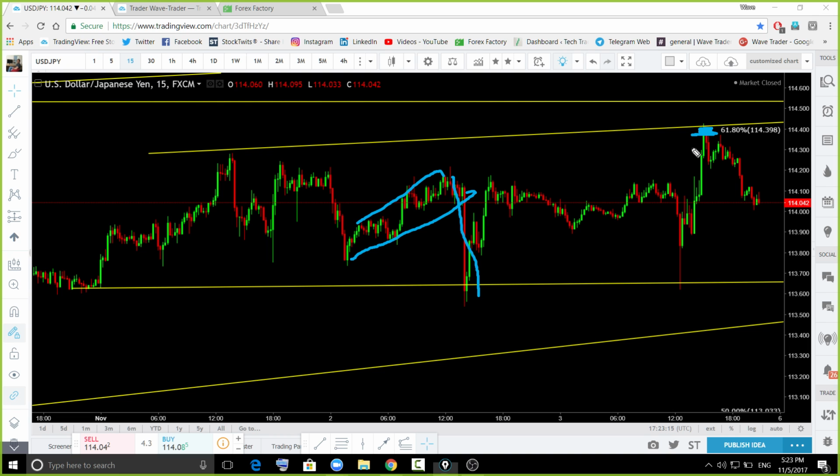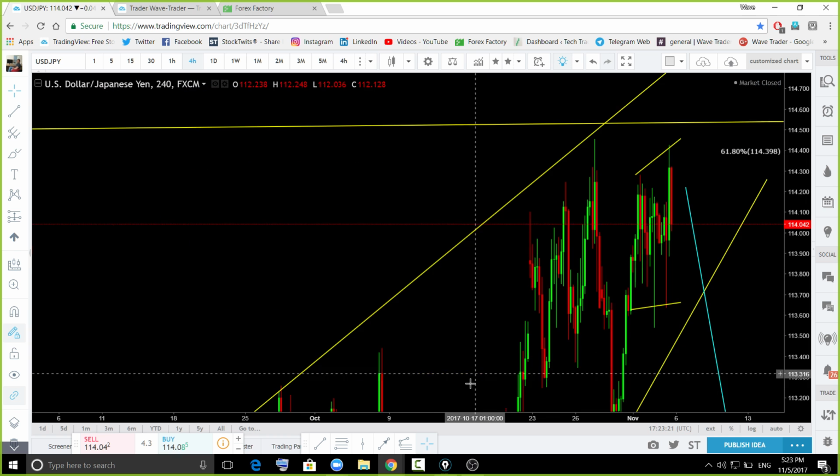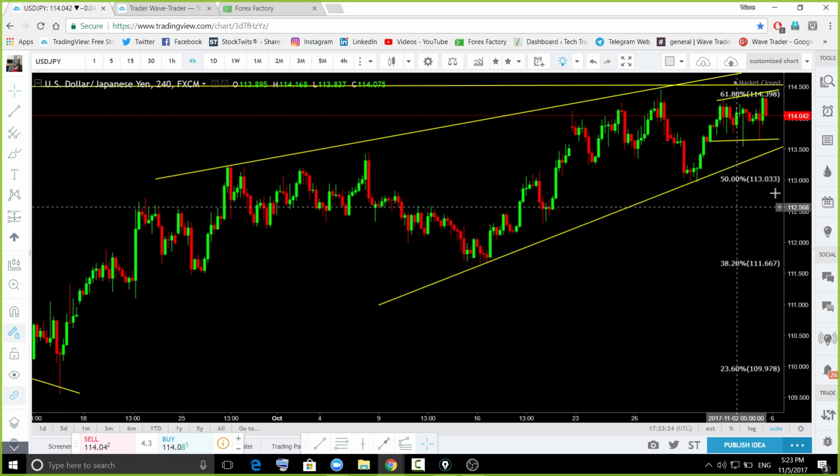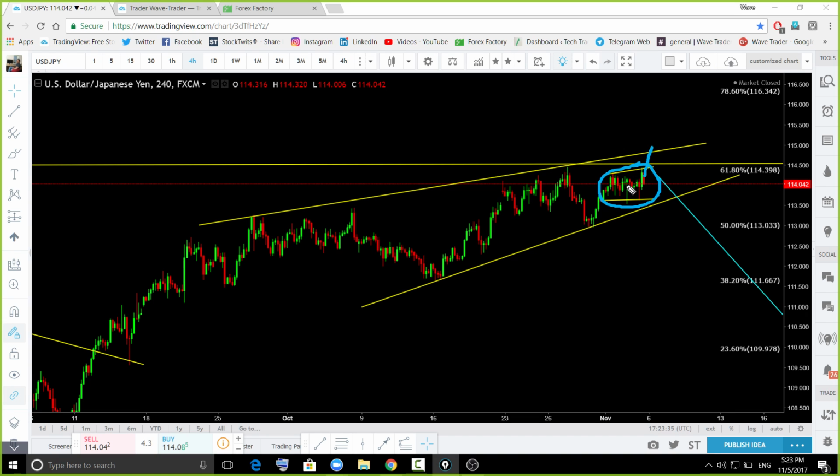So what you need to look for, this is a bigger corrective area on the bigger time frame. Just look at that. If this is going to happen, you should not be frustrated about that. A couple more candles are going to appear over there. You should not freak out.